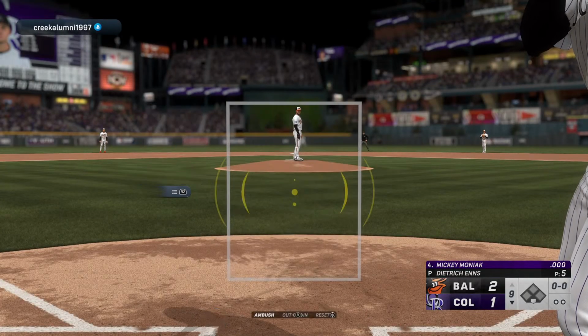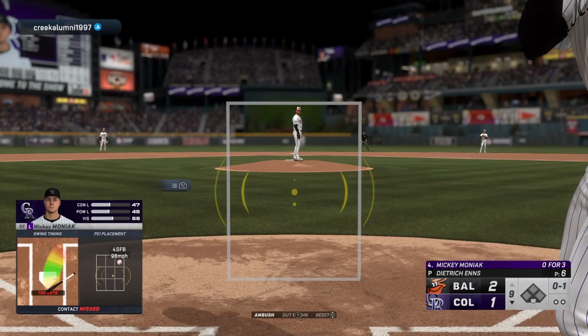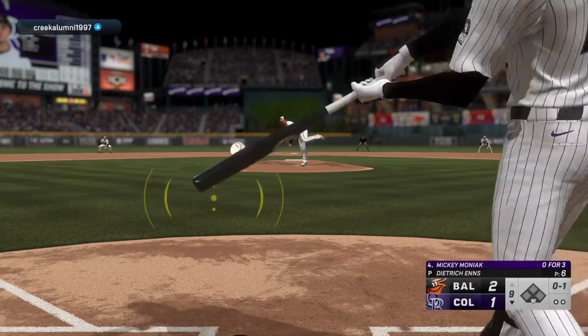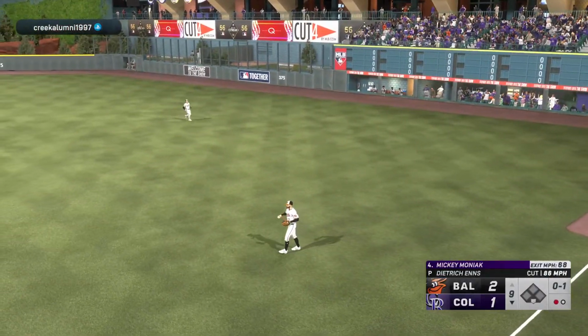Here's the Rockies cleanup hitter, Mickey Moniak. A bit behind with that swing. It's strike 1. Well, a come-and-get-me fastball right there. He didn't look ready for the velocity. I think it'd be a mistake to throw him anything off speed right here. Cowser on his way over, and there's 1 down.